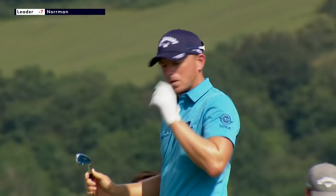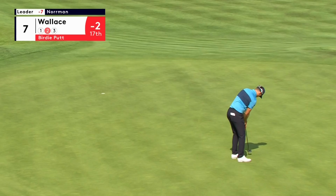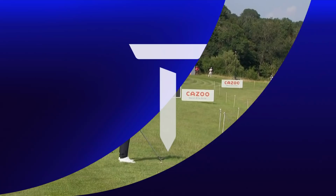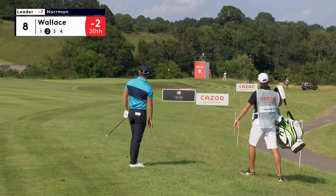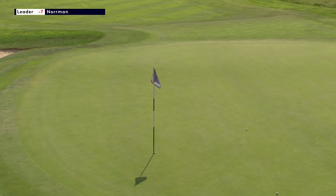Now let's have a look. Let's see, John. His eagle eyes. He's pretty good with the lines, John. There it goes. There's that bit of right to left. Yeah, good putt. It's quick from there. Really well done from where he was to control it, get it absolutely flag high. Top class that from Wallace.